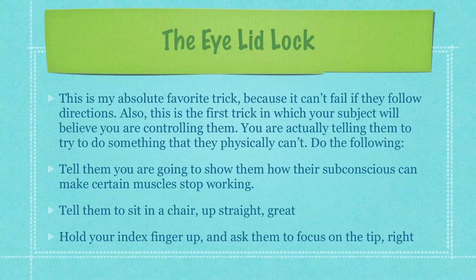Also, this is the first trick in which your subject will believe you are truly controlling them. What you're actually doing is telling them to do something that is physically impossible, something that they can't do if they follow your directions. Tell them you are going to show them how their subconscious can make certain muscles stop working. Tell them to sit in a chair, up straight, hold your index finger, meaning you are going to hold your index finger up and ask them to focus on the tip.